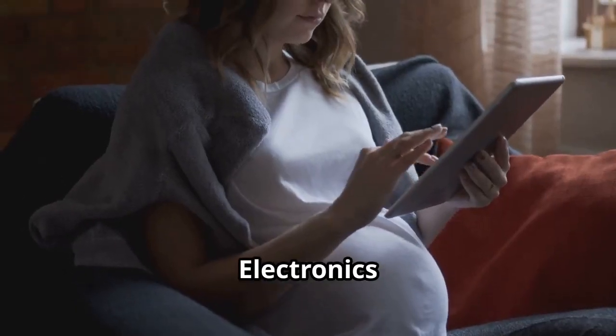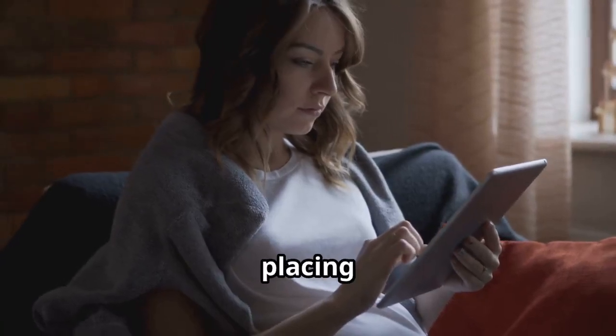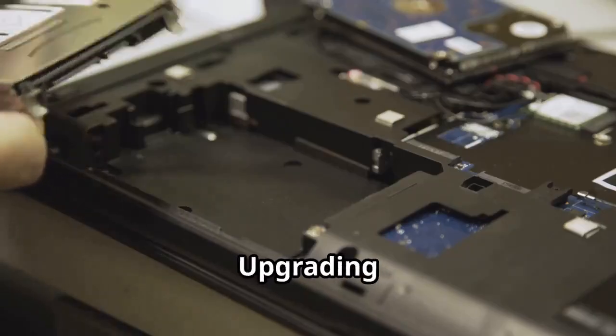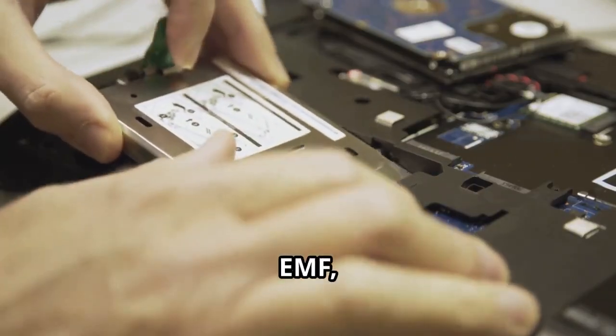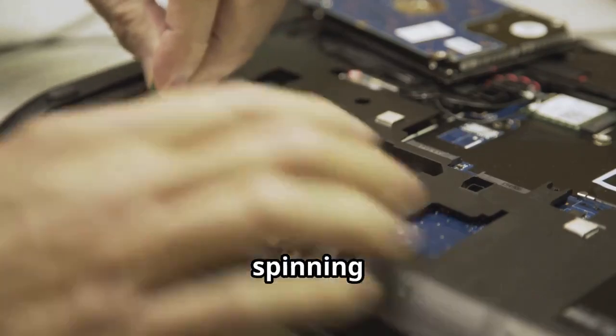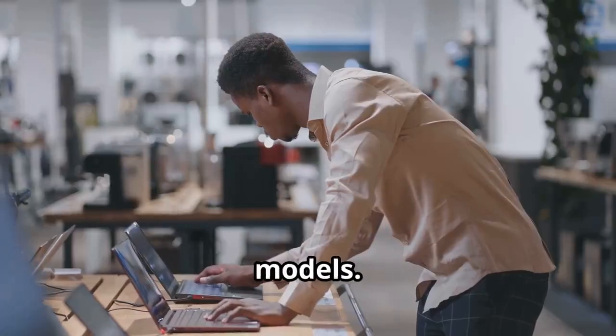Avoid using electronics close to the body. Whether it's a phone, laptop, or tablet, avoid placing these devices near your abdomen, especially during pregnancy. Consider upgrading your device. Some newer laptops emit much lower levels of EMF, particularly those with solid-state drives, SSD, instead of spinning hard drives. These devices are lower EMF alternatives to older models.